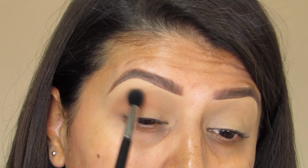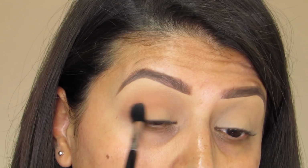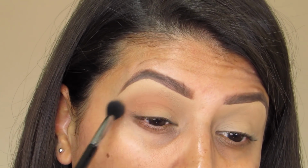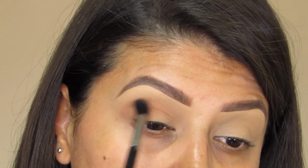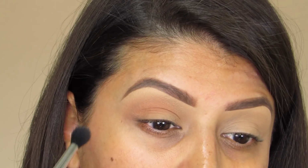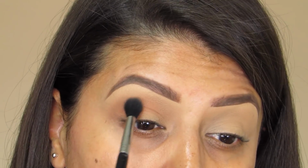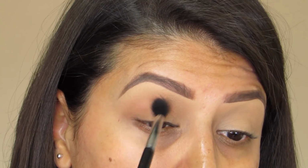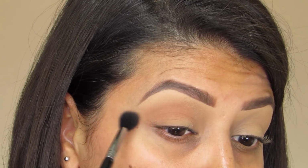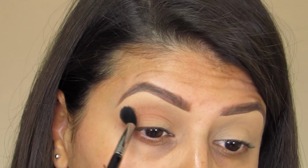Now the only thing that I have done to my eye before starting this look is concealer and setting powder in order to prep the eyes for eyeshadow application. And I'm actually going to wing it out a little bit. Usually I don't wing out my eyeshadows. I like to keep them nice and round. But for this particular look, I do feel like winging it out a little bit. So I'm just going to lightly just flick along the end and then just bring it back in.